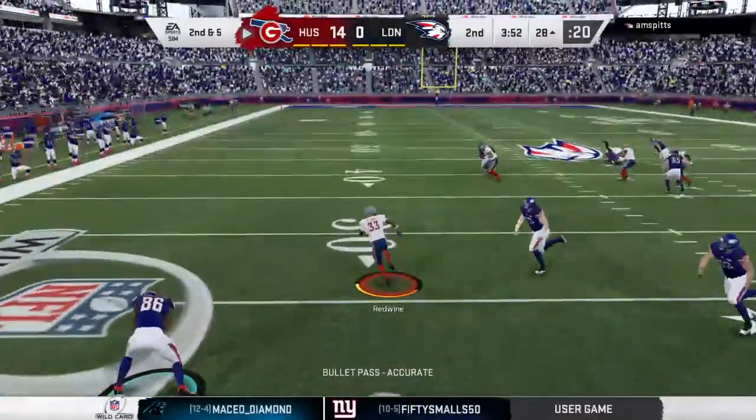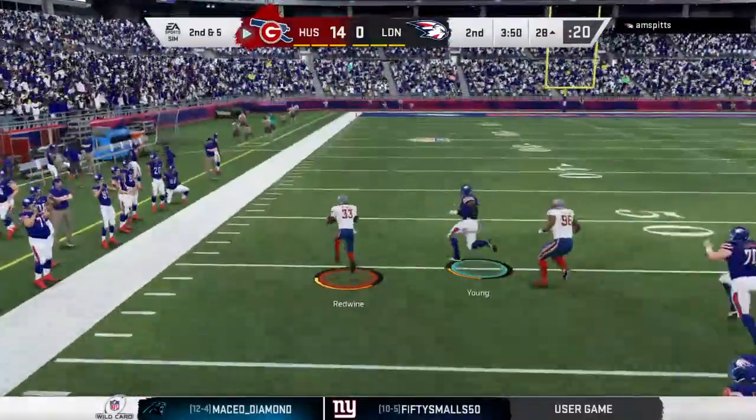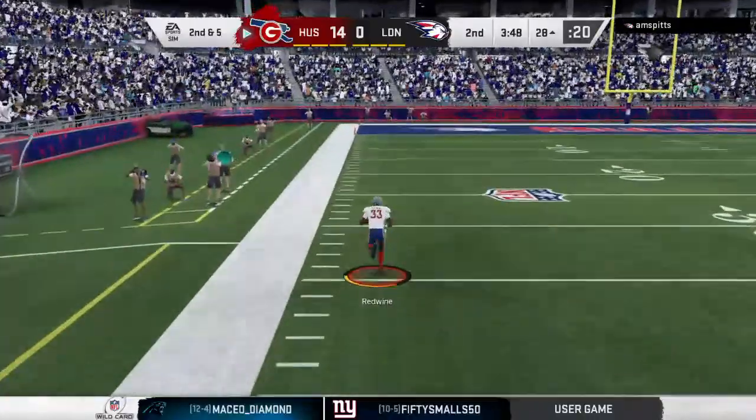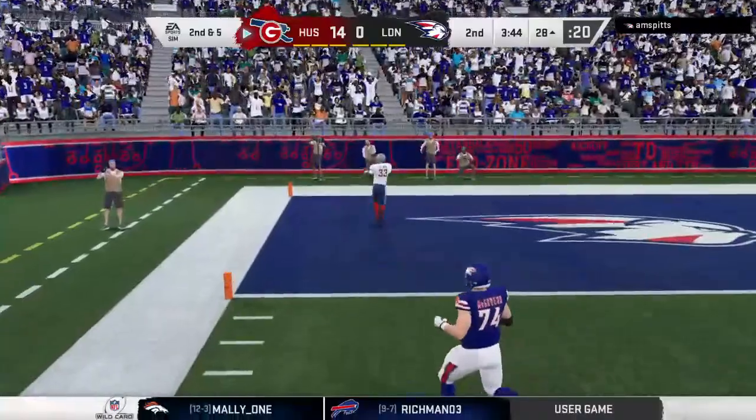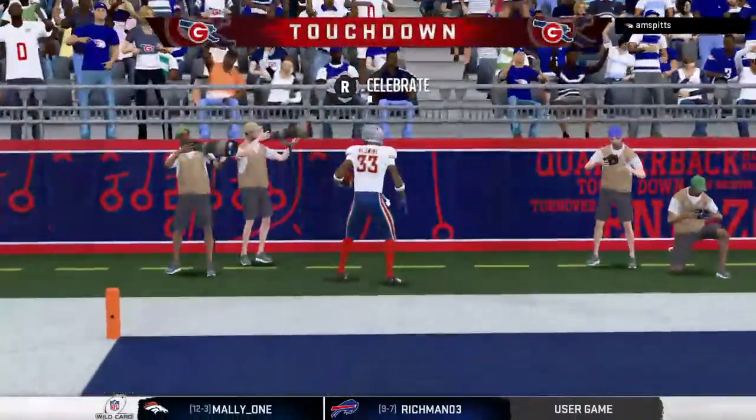And he fires one that's intercepted. Picked off at the 25. The Red Sea parts, and there he goes. And this results in 6. Touchdown.